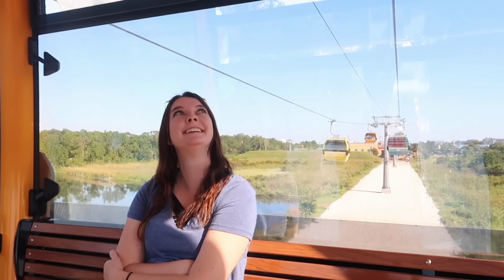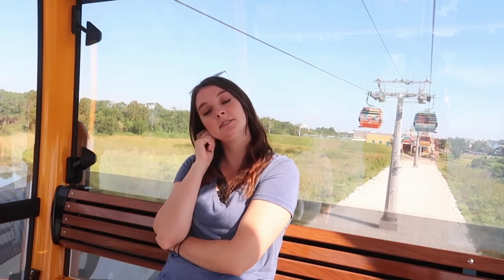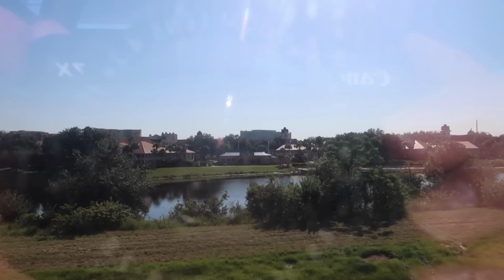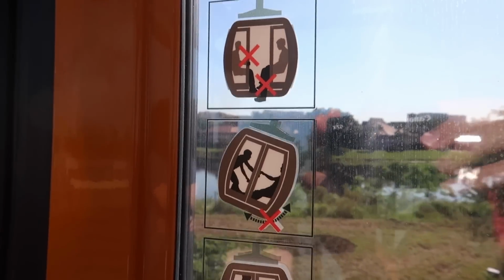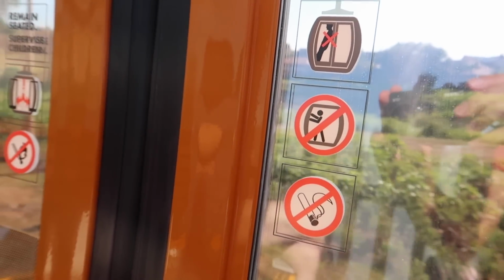In just a few moments, we will be arriving at Disney's Caribbean Beach Resort. All passengers must disembark and transfer at this station. We hope you enjoyed your journey, and thank you for flying the Disney Skyliner. Please remain seated until the doors automatically open. When exiting the cabin, please collect your belongings and watch your step.